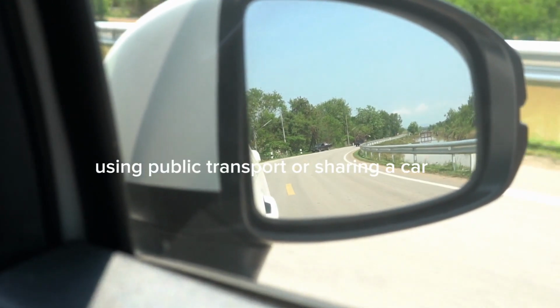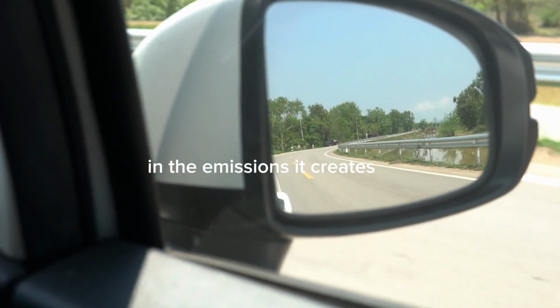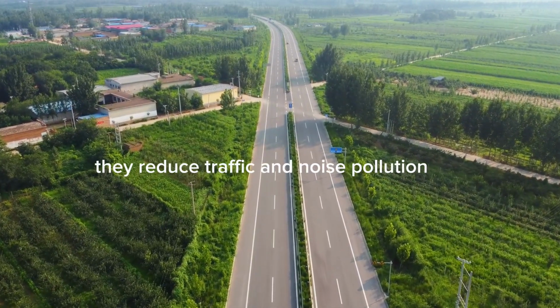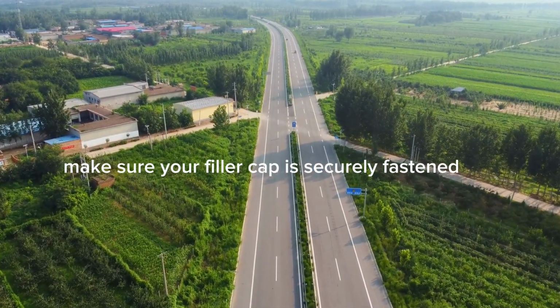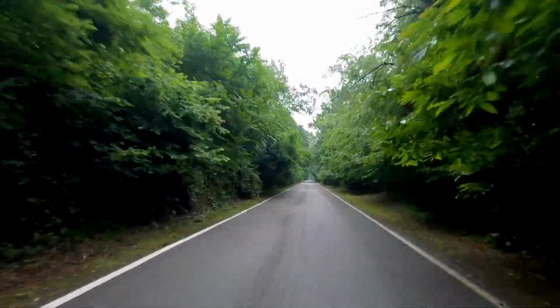Using public transport or sharing a car can reduce the volume of traffic and the emissions it creates. For example, modern trams use electric power. They reduce traffic and noise pollution. At all times, and especially after refueling, make sure your filler cap is securely fastened. If it's loose, it could spill fuel.